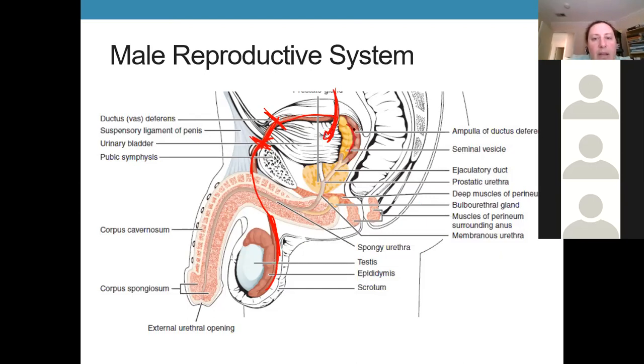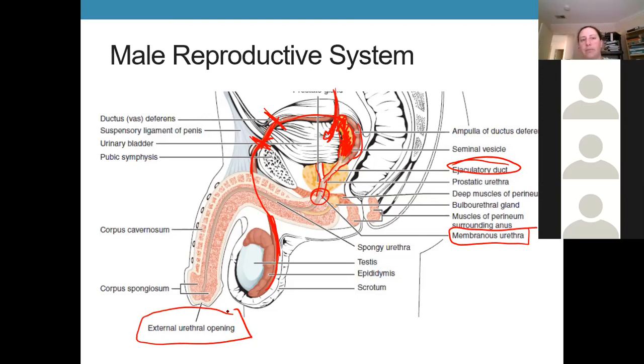And then this is the ampulla, so this is the part where it gets wider. This is the seminal gland. So this is one of our accessory glands that contributes fluid. So where these 2 join together, this is the ejaculatory duct. And then we're joining up with the urethra within the prostate, okay? So then this little bit of urethra here between the prostate and the penis is the membranous or intermediate urethra. And then the rest of it is spongy urethra from the base of the penis to the external urethral opening.